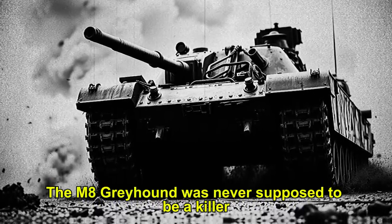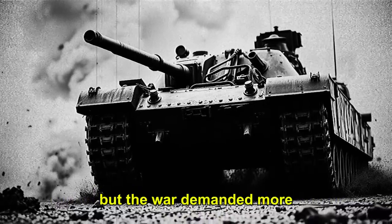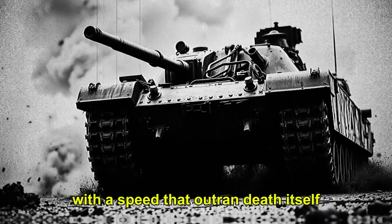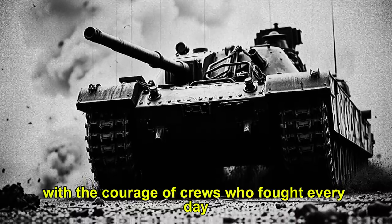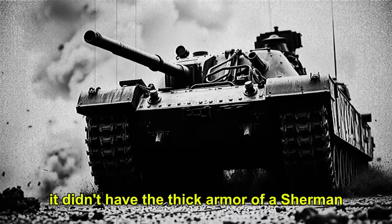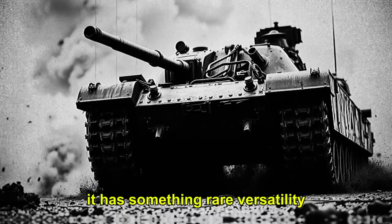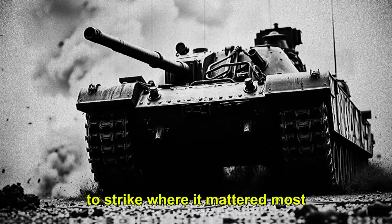The M8 Greyhound was never supposed to be a killer. It was supposed to observe. But the war demanded more, and it answered. With a 37mm gun that tore through half-tracks, with a speed that outran death itself, with the courage of crews who fought every day knowing a single mistake could mean the end. It didn't have the thick armor of a Sherman or the firepower of a tank destroyer. But it didn't need those things. It had something rarer: versatility. The ability to adapt, to survive, to strike where it mattered most.